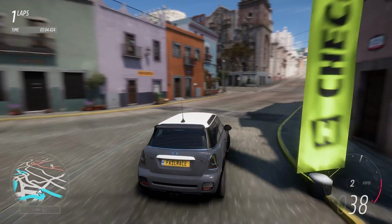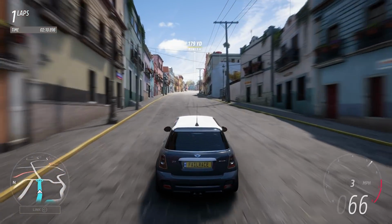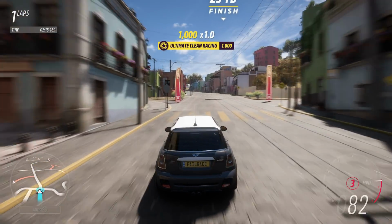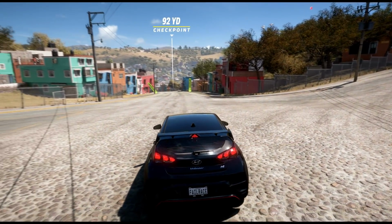A very, very technical section here to end the run. It's a climb up the hill for the Mini, an acceleration test, a steep hill towards the finish line, where the Mini will struggle just a little bit compared to some of the cars that will run later that have considerably more power, but it is across the line. 215.7 is the benchmark for later cars to try and beat.